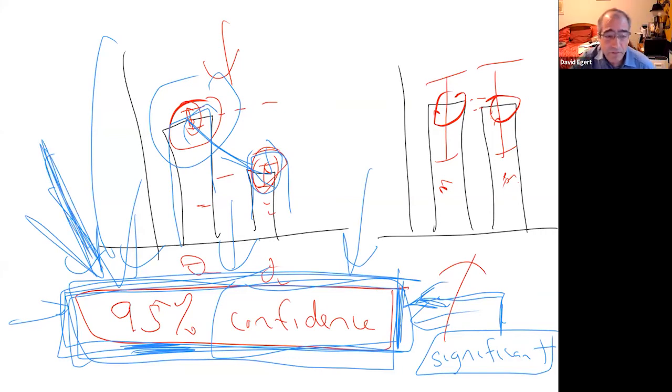Does this make sense, what I mean by this 95% confidence? It does. Yeah, I mean, one of the things I always feel, especially over the last few years, where the last administration was like, we'll make up our own science, our own data. It's like, we make up our own facts.